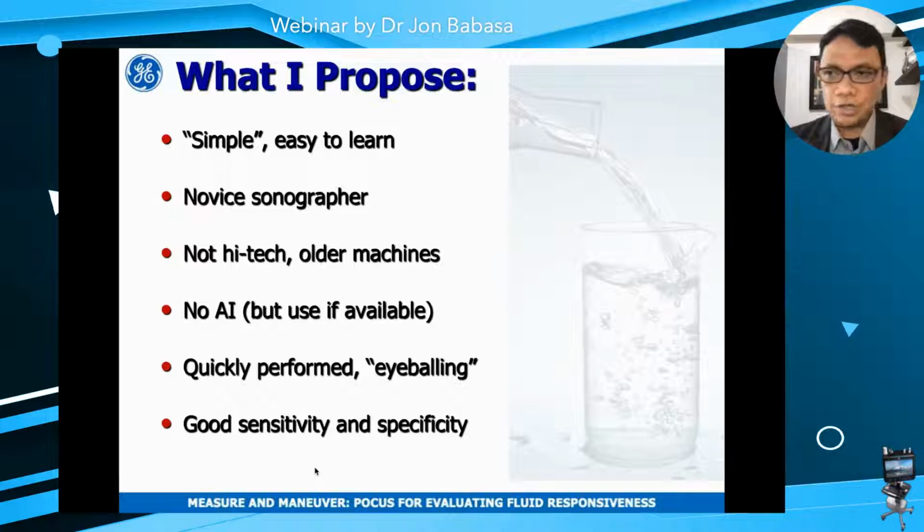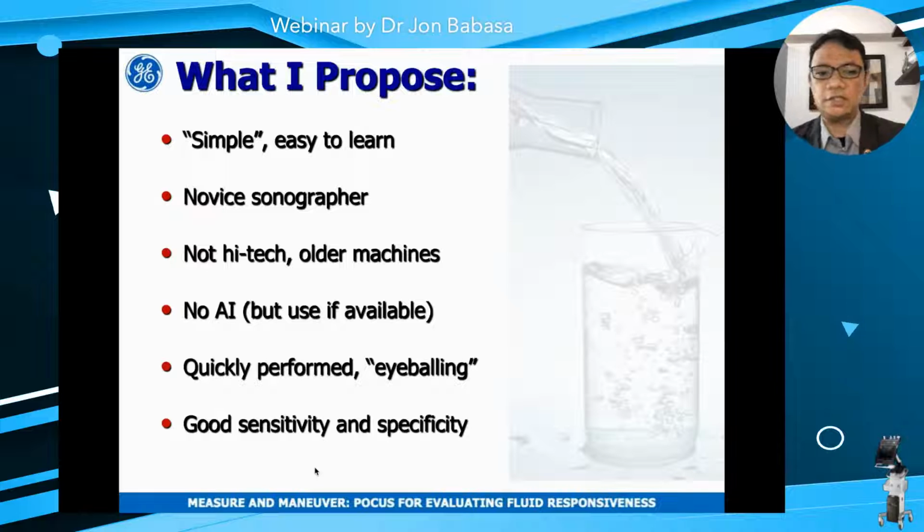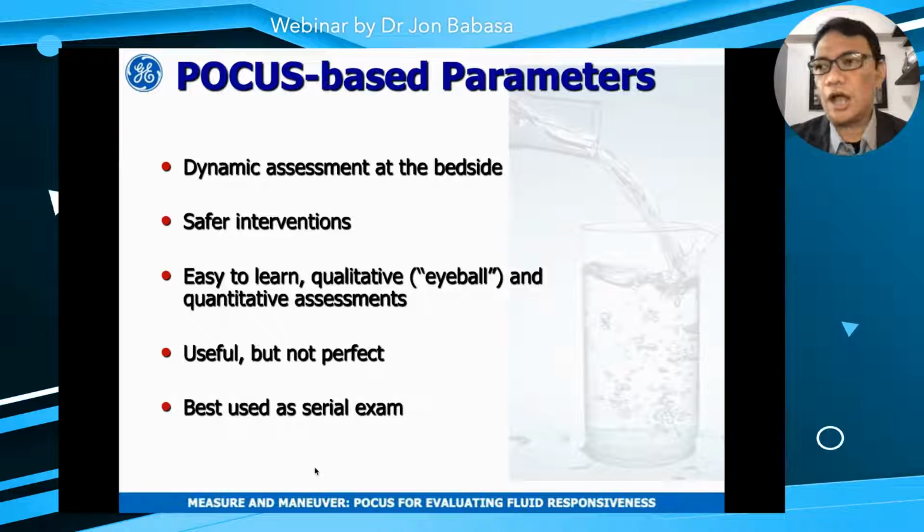And of course, even though they're simple and just interpreted by eyeballing, they still have good sensitivity and specificity, and therefore accuracy in interpreting. So these POCUS-based parameters have been for a long time an emerging point of care critical illness tool. They are dynamic assessments that can be done at the bedside. They are safer interventions. They're easy to learn. They have qualitative and quantitative assessments. Definitely, they're not perfect, but they are very useful, as I will discuss later on. And most of these POCUS-based parameters are mainly used as serial exams and not just one single assessment over time.